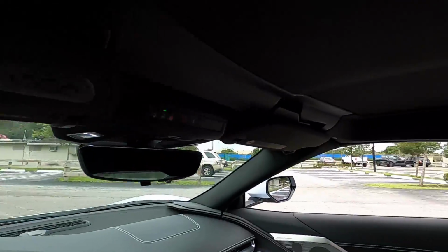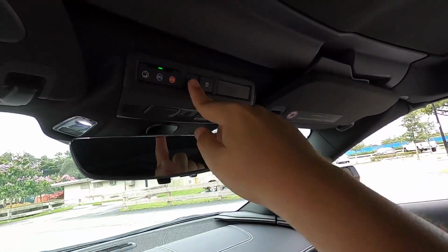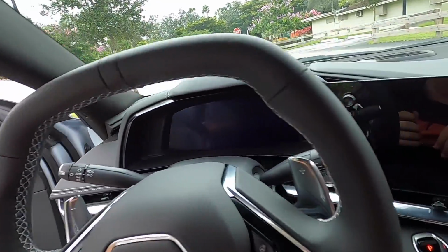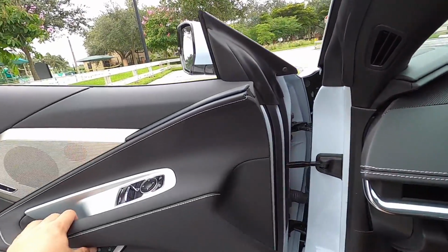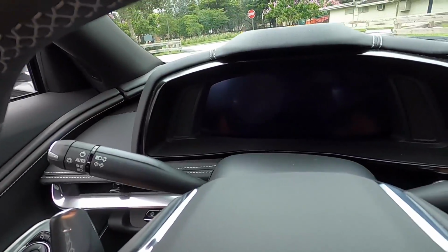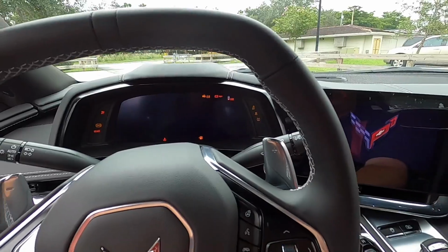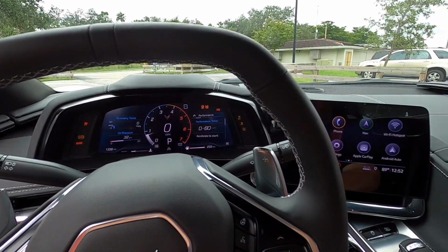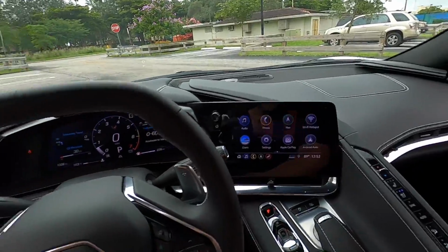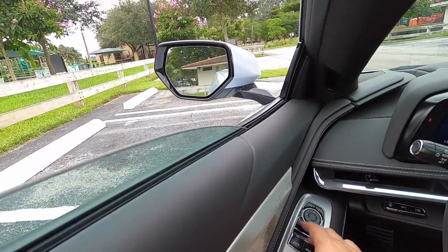All right, so we've got the targa top back on. Now we're going to turn off the hazard lights, put the headlights back to auto. Probably hear the ignition going, so now we're going to shut the door here. The push start. Get a nice little chime when the car turns on. And you have one-touch power windows.